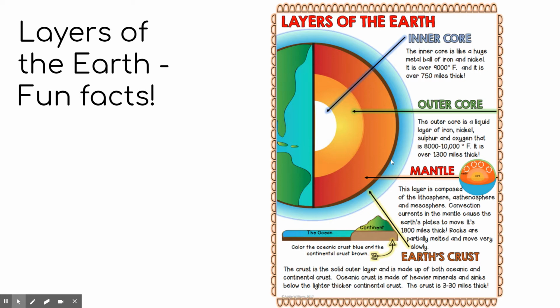Mantle. This layer is composed of the lithosphere, asthenosphere, and mesosphere. Convection currents in the mantle cause the Earth's plates to move. It is 1,800 miles thick. Rocks are partially melted and moved very slowly.